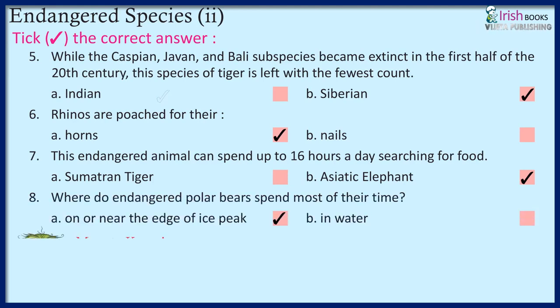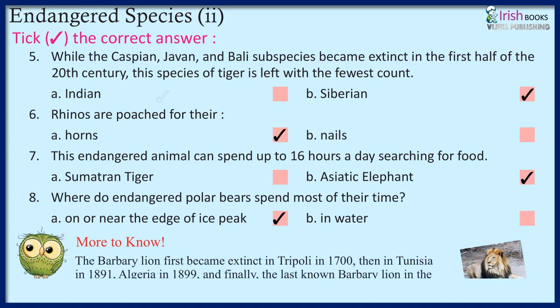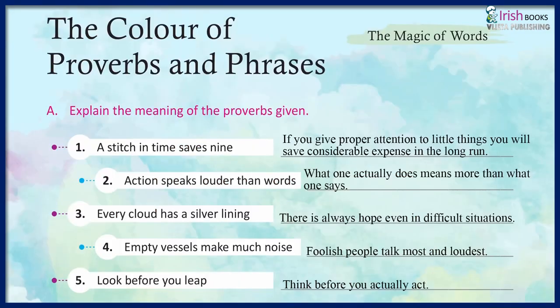More to know. The Barbary lion first became extinct in Tripoli in 1700, then in Tunisia in 1891, Algeria in 1899. And finally, the last known Barbary lion in the wild was shot and killed in the Atlas Mountains in Morocco in 1922. The magic of words.